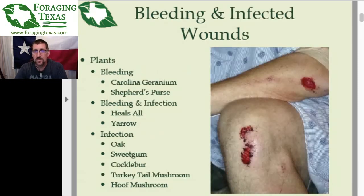So without any further sideways travel, let's talk about bleeding and infected wounds. The plants we are going to talk about tonight: for bleeding, Carolina geranium and shepherd's purse. For bleeding and/or infected wounds, a double purpose sort of thing, yarrow and heal-all. And then strictly for dealing with infections, our old favorite, oak. There's also sweet gum, cocklebur. A lot of people hate cocklebur. They don't realize it's actually a very potent antibiotic. Turkey tail mushroom and hoof mushrooms.